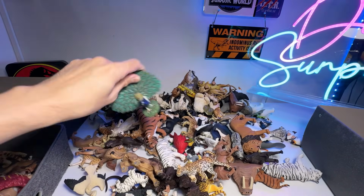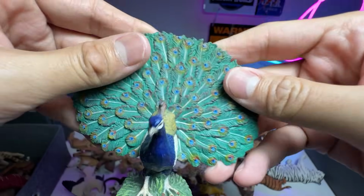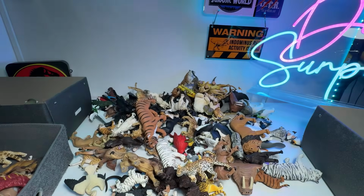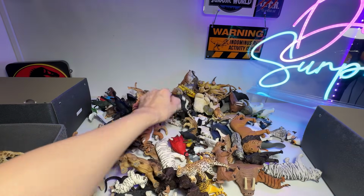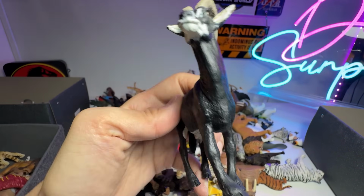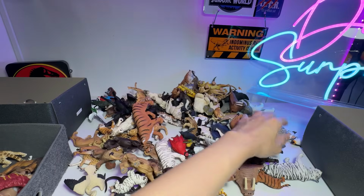And what about this one? The gorgeous looking peacock with the feathers outspread. It just looks so amazing. Peacock. Have you guys seen peacocks in real life? I've seen them many times before. Here we have a saber antelope. It shouldn't be in this box, so I'm gonna put it aside first.